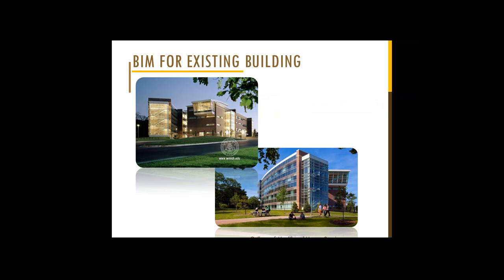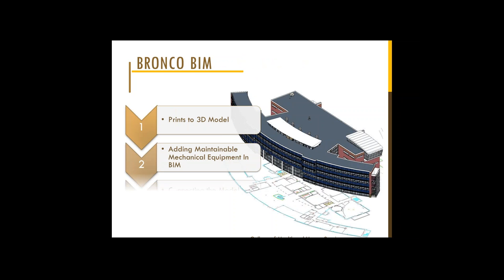Now, I'm going to switch over to what we're doing for our existing buildings, which is slightly different. What you're seeing here is our College of Health and Human Services. This building was built back in 2005. It was certified as a LEED Gold building for our campus, for our EBOM. So basically what I'm going to do is show you how we went from prints to 3D, how we were able to add maintainable mechanical equipment into the model, and how we were able to connect that model to our computerized maintenance management system, or CMMS.